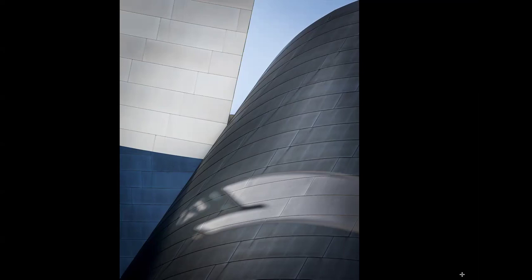This particular one, like the sharp-nosed one, were another couple of images that received awards last year in architecture exhibitions. So it was fun to see this one. I think there's something about seeing the shadow against the curve that makes it a little different.